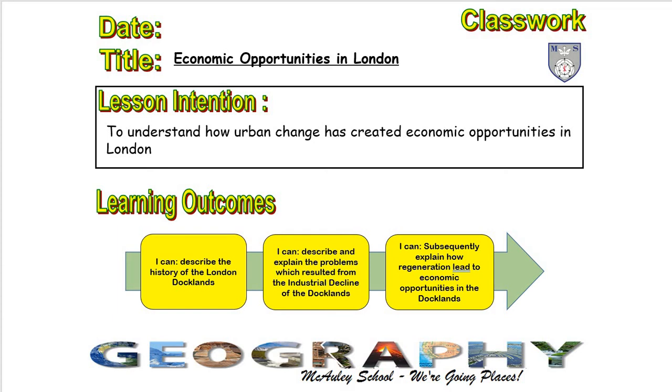Hello Year 10 and welcome to this lesson on economic opportunities in London, where we are doing our second lesson looking at London Docklands. So last lesson was all about London Docklands in the past, when it was the centre of the British Empire, and how all the goods were coming in from all across the empire, and there was a thriving industry around Docklands that was all linked to those ships coming in. So lots of factories, lots of manufacturing.